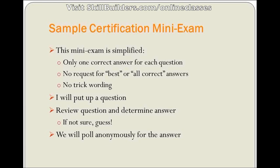Well, what's that all about? The mini-exam is simplified. Your real exam will be more complex. We're going to take it easy now. First of all, each one requires only 1 correct answer. No best answer, no all correct answers. There's only 1 correct answer. No trick wording in these questions.